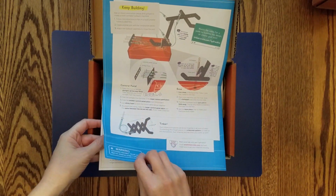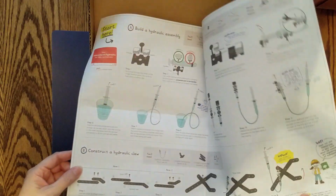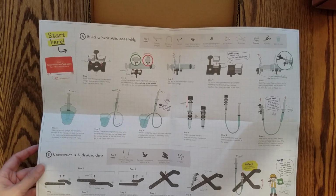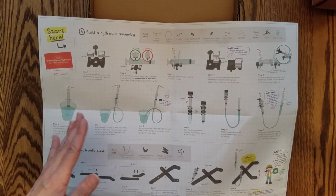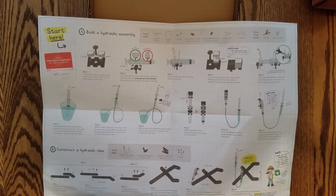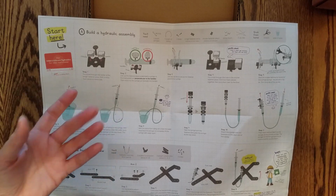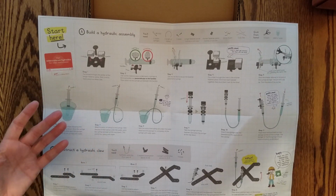So the instructions come in a fold out, and it literally tells you step by step what to do. And honestly, he's done these projects on his own. I just guide him. Or I hold things in place while he tapes them down or whatever. I just help him. I do not do the project for him.